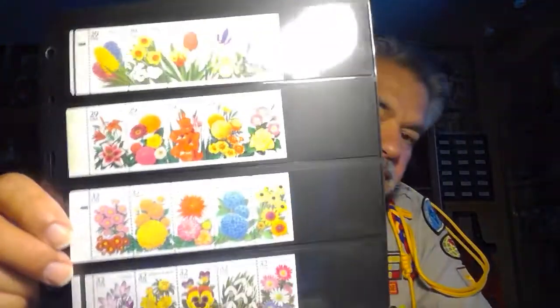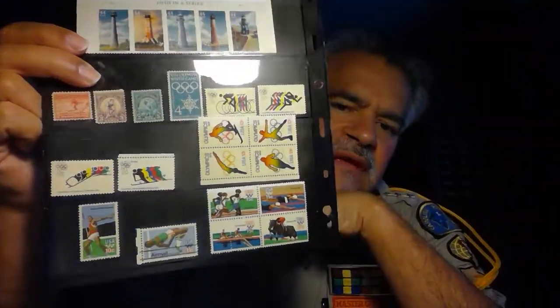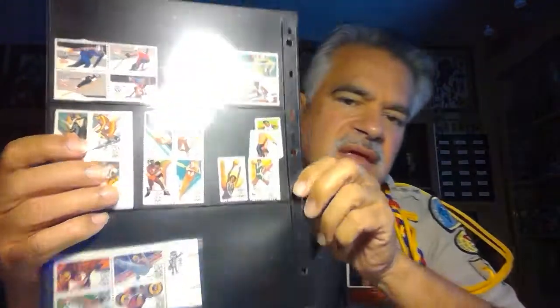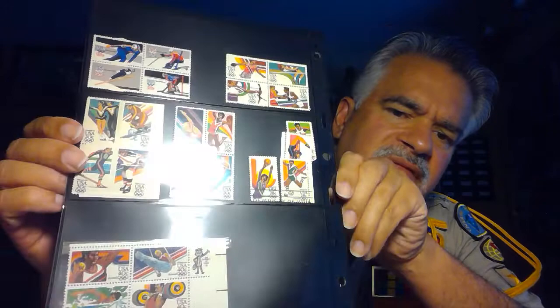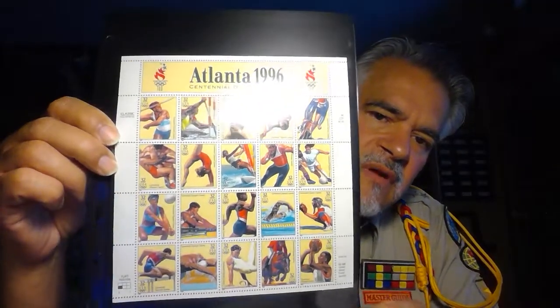I have nature stamps, all the different flowers. I'm trying to get to Olympics. I have stamps that were produced dedicated to the Olympics, the different Olympics of the different eras. The 1980 Olympics, I believe, 84, 88, the 1996 Olympics that were held in Atlanta, and more.